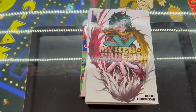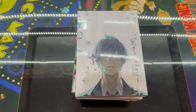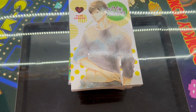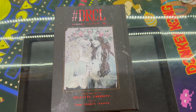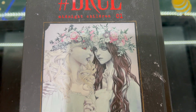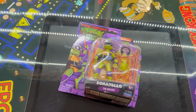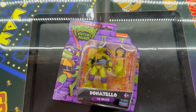Volume 35. Depth of Field, Volume 1, I've no idea what that is. Mint Chocolate, Volume 9. And a cool looking hardcover. Hashtag Dracula, I'm guessing. Midnight Children, Volume 1. And Diamond also sent me a replacement for that damaged packaging Donatello I received last time.